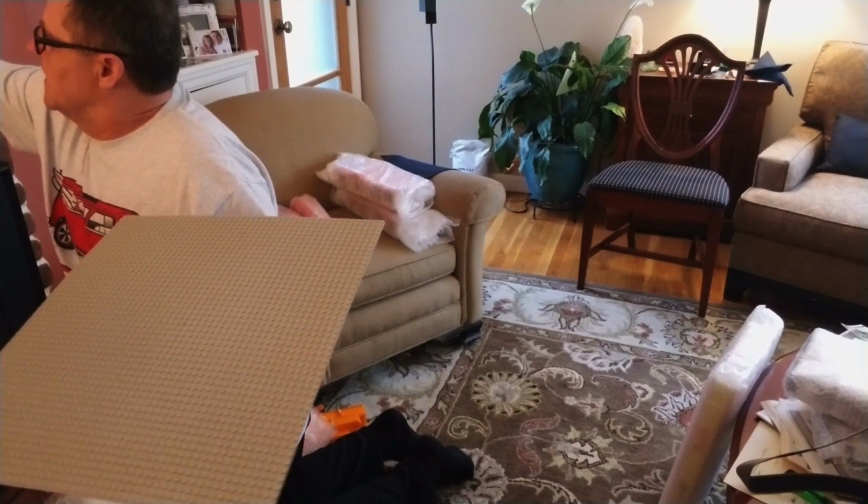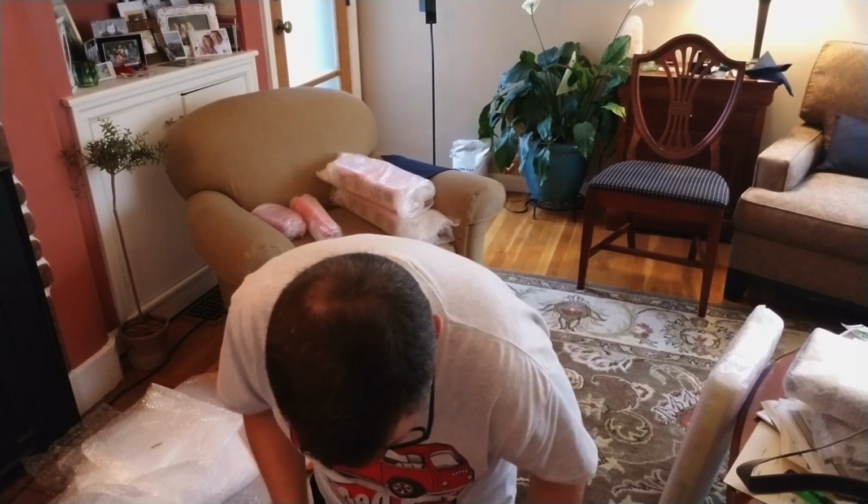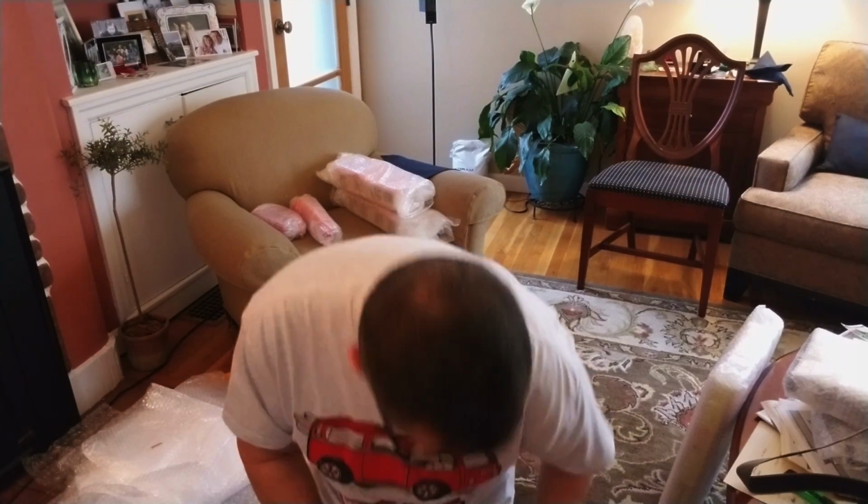In fact, I have some minifigures to open. Batman minifigures. Yeah, always reminds me of my grandson. Hello to my grandson in Germany, if you're out there. Are you out there, Ryan? Ryan! Hello from the USA. Hello from the USA.